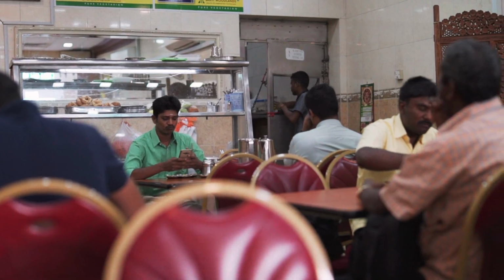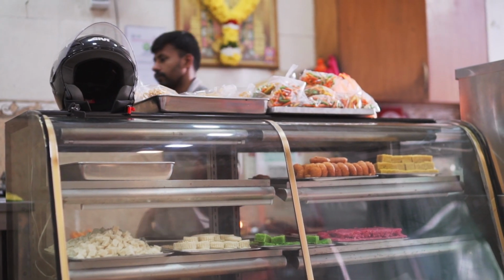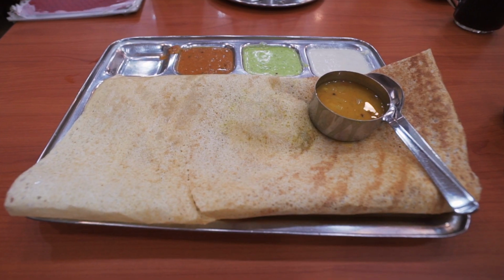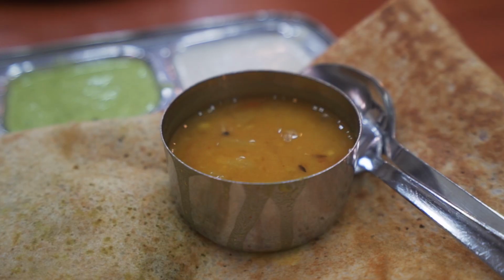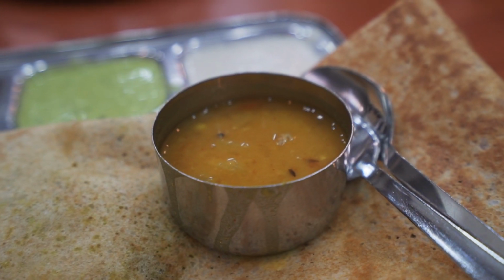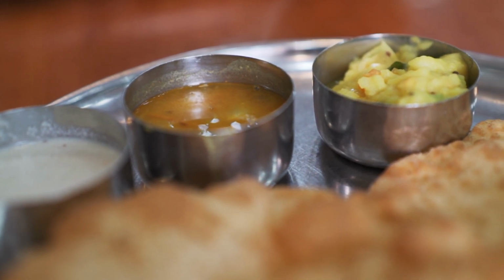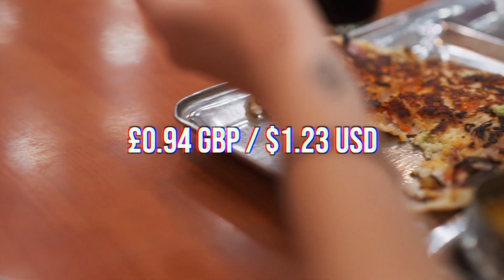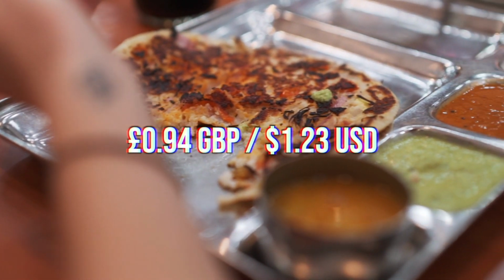Cafes in Little India like Bhakti Woodlands serve up delicious Indian food from the early morning until late at night. Fresh dosas and puris come out served with small portions of delicious curry. The service is super fast and it costs next to nothing. You can get an amazing, delicious Indian breakfast for as little as 5 ringgit, which is just about as cheap as it gets in the city.